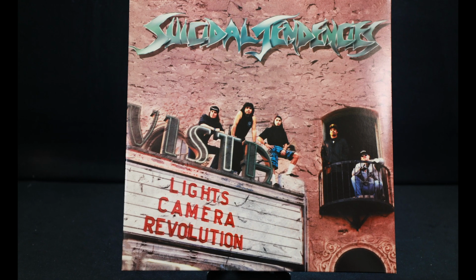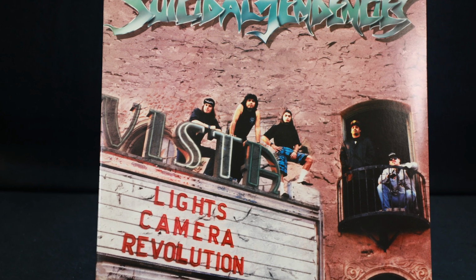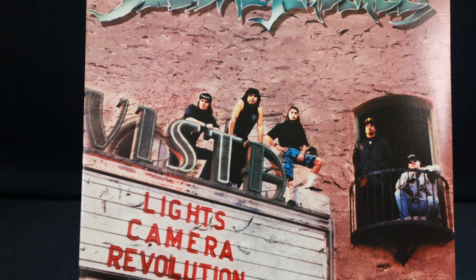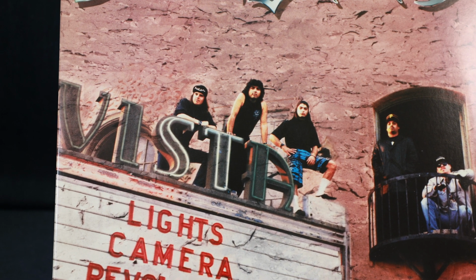Suicidal Tendencies, Lights, Camera, Revolution. So track 1, You Can't Bring Me Down. I felt like it starts strong, a little bit of a Faith No More epic vibe. It's a little too freeform jazz and kind of all over the place for me. Track 2, Lost Again, has a nice riff, a little bit Motorhead-like, but again, too much everywhere.